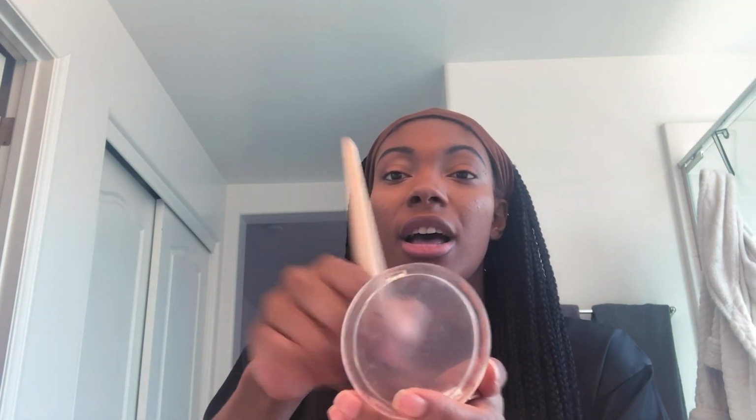This is a powder brush to put some blush on my cheeks. I'm using, I don't know what to say, something rose in the Milani. I'm pretty sure this is a Milani blush, the brand. And then it's Romantic Rose. I think that's what that's called. It's a little light for me, but it works. It gives me a cute little blush. So I put that on the apples of my cheeks.